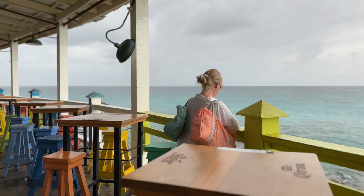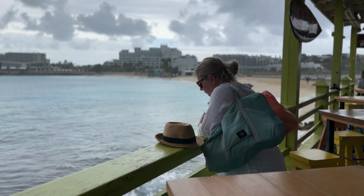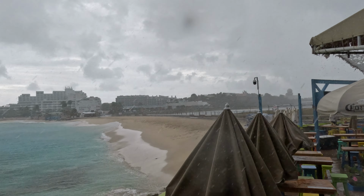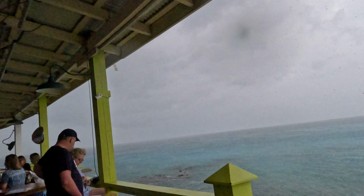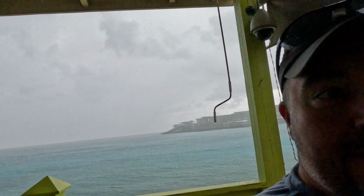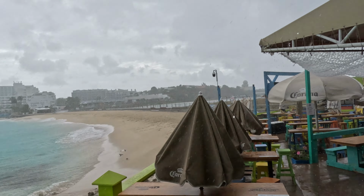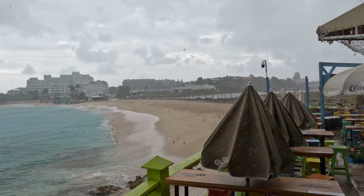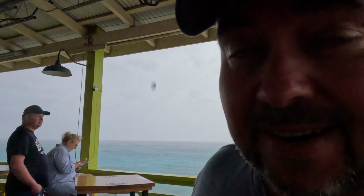Most days this place would be very busy, but with the dark clouds and heavy rains today, it was quite empty. This is wild. We're here at Maho Beach and a bit of the rainy season, I guess. So it's a small turnout today. Heavy torrential rains. And I'm going in that water. Eventually I'm in that water today.